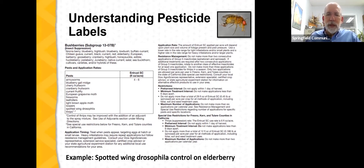Okay. And then at the very bottom, we have some special use restrictions for applying to certain counties in California. So again, a great deal of information on how to use an organic insecticide effectively is found on the pesticide label.